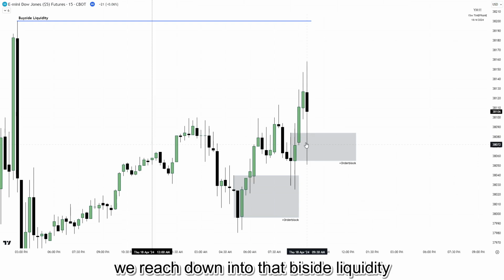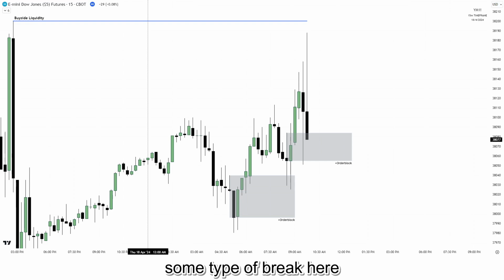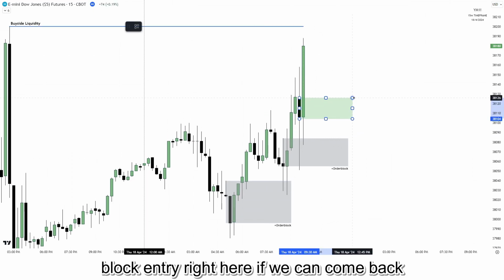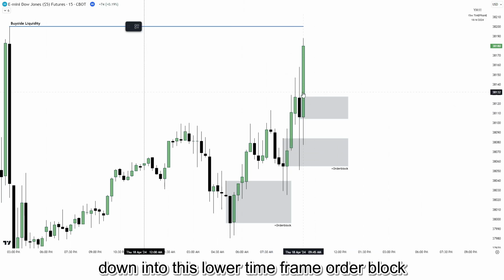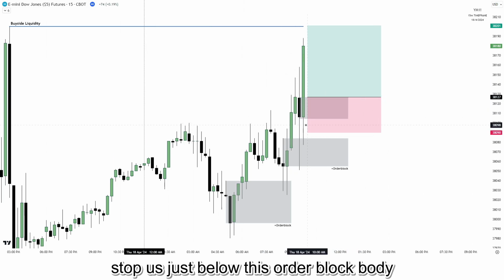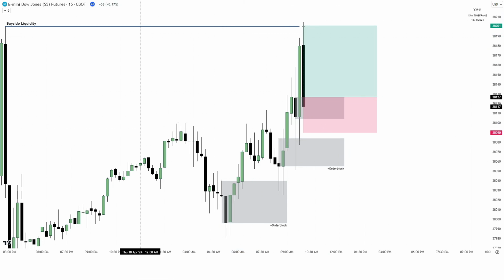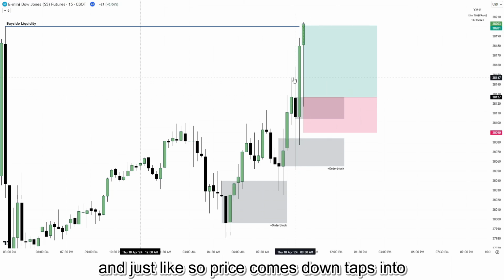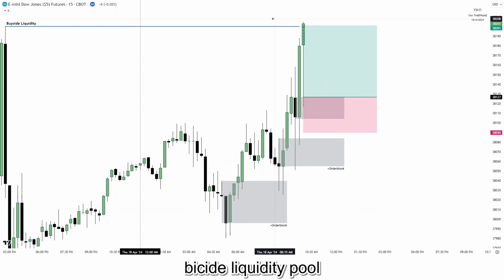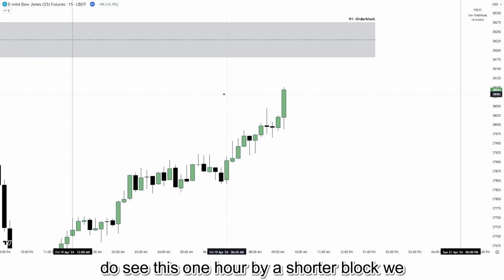We reach down into that buy side liquidity pool, very solid. Let me see if we can get some type of break here. We do, leaving this lower time frame order block entry right here. If we can come back down into this lower time frame order block just like so, I want to take longs, stop loss just below this order block body, aiming back above this buy side liquidity. And just like so, price comes down, taps into our order block level, reaching up into that buy side liquidity pool. Very, very simple.